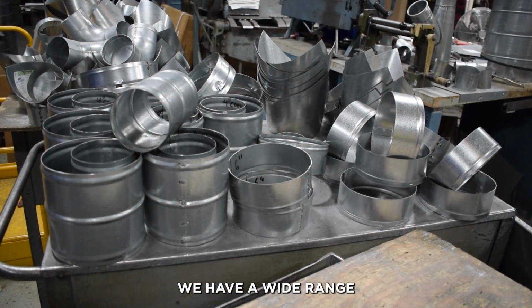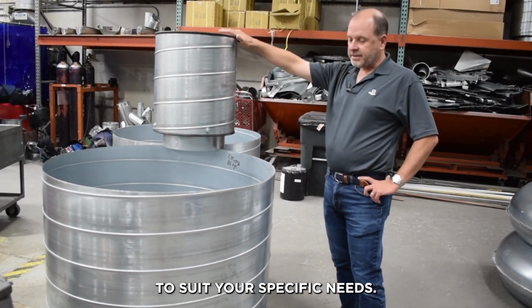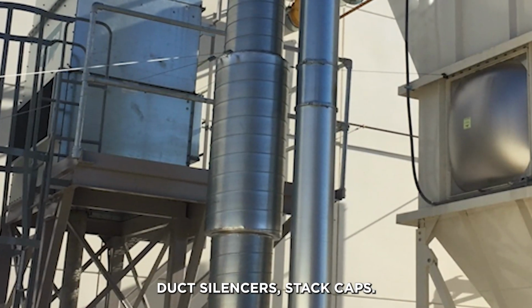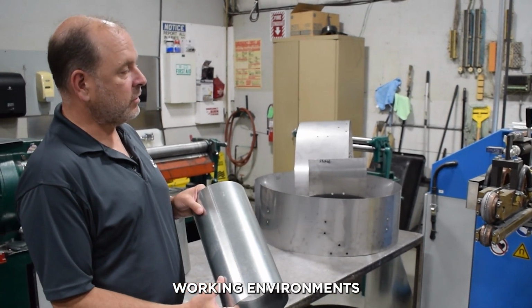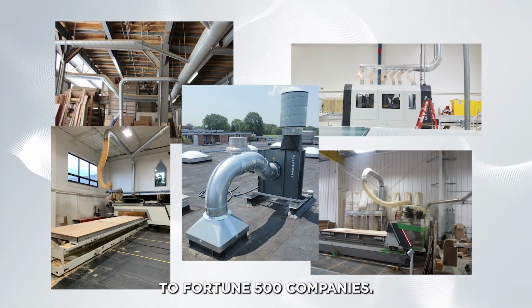Parts we make. We have a wide range of ventilation parts to suit your specific needs, from spiral pipes and flexible hoses, to fittings and clamp-together systems, lateral tees, saddle tap tees, duct silencers, stack caps. That's why our customers can rely on our products to create clean and safe working environments. From weekend warriors and wood shops all the way to Fortune 500 companies.